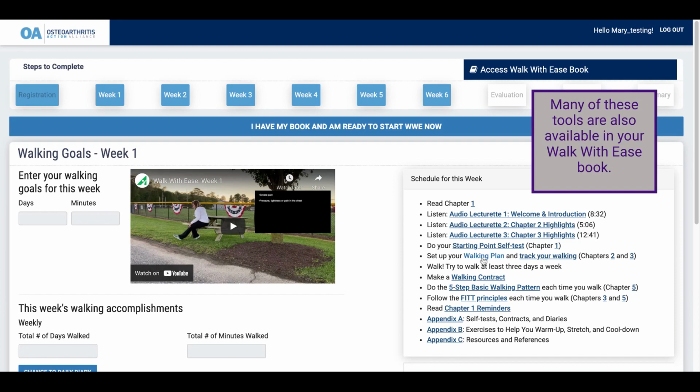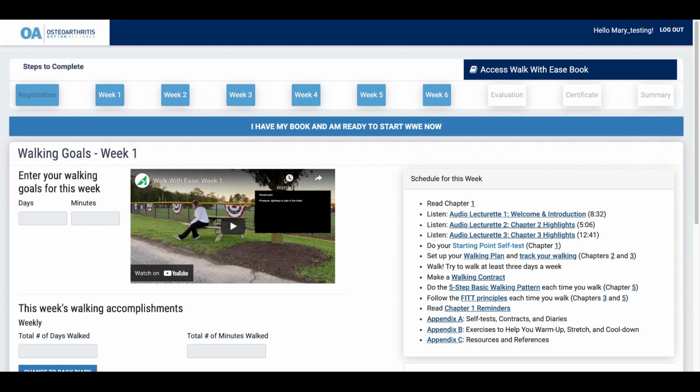Each of these tools you can click on and it will pull up into a separate tab in your browser. You can save it or print it as you see fit. They're all optional tools for using through the portal, but we really do recommend that you use them to get the most out of the program.